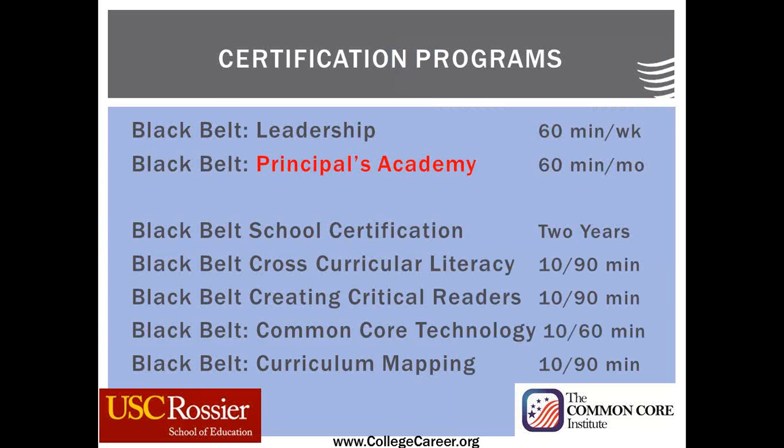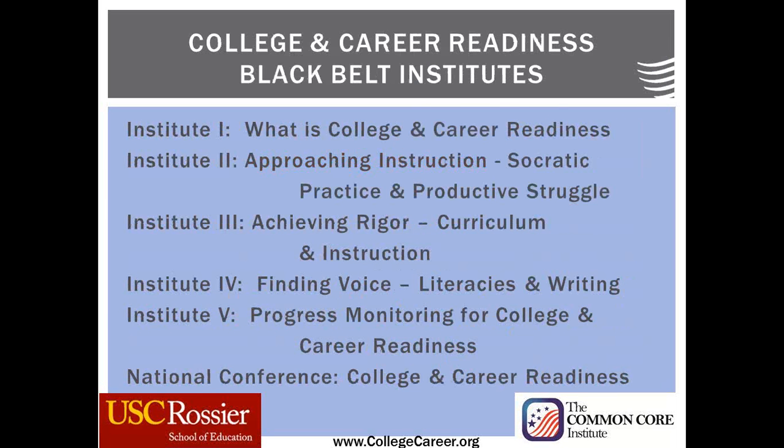So consider the Principals Academy. Also, there are a variety of institutes that are happening across the country. They are 1- and 2-day institutes, and you can take them in sequence. They also carry graduate credit. So if you don't want to do the black belt, maybe you want to take your teams through that series. The whole issue here is consistency, doing it more than once. It actually leads to a kind of a crescendo with the capstone practicum strand at the National Conference on College and Career Readiness.